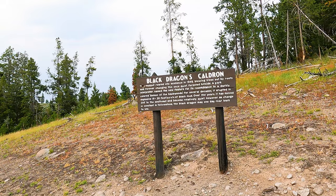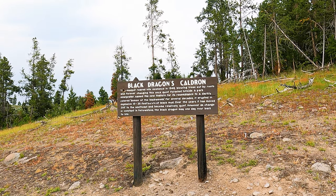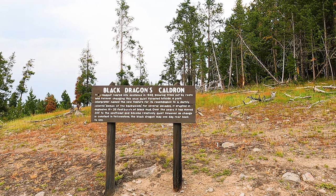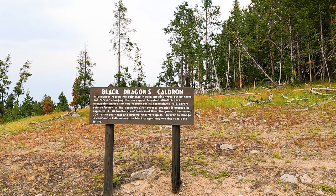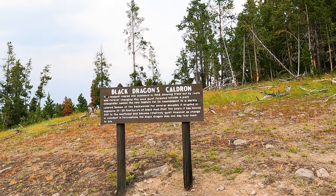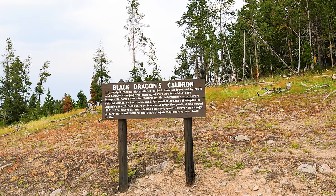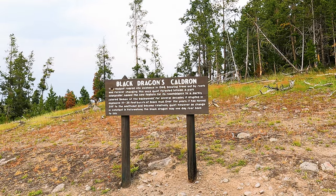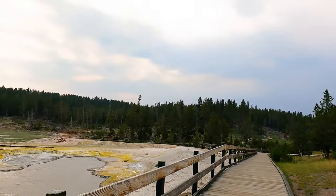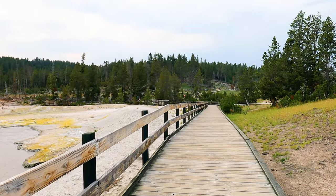So we're pretty much at the Black Dragon's Cauldron. The mud pot roared into existence in 1948, blowing trees out by the roots and forever changing this once quiet forest hillside. A park interpreter named the new feature for its resemblance to a darkly colored demon of the backwoods. For several decades, it erupted in explosive 10 to 20 foot bursts of black mud, and over the years it has moved 200 feet to the southeast and become relatively quiet. However, as change is constant in Yellowstone, the Black Dragon may one day roar back to life. That's pretty much what happened here. It did all this to the vegetation and changed it forever, when nobody's here.